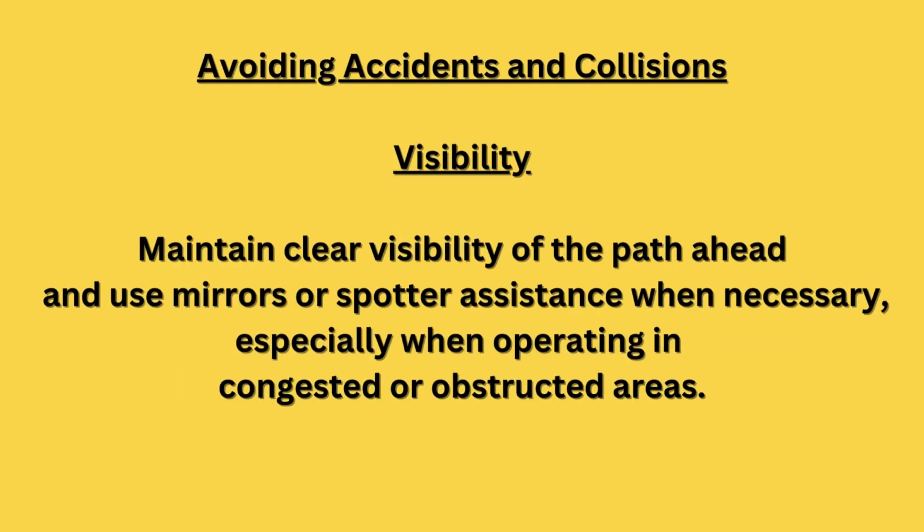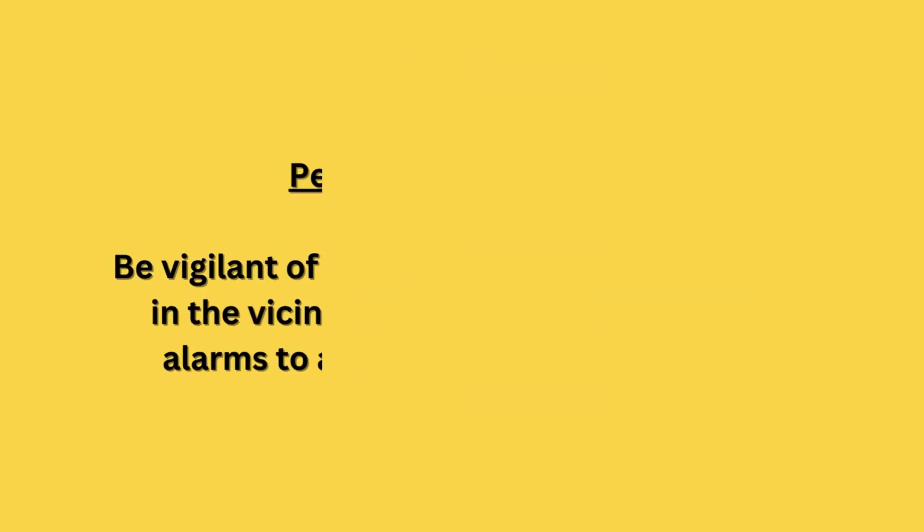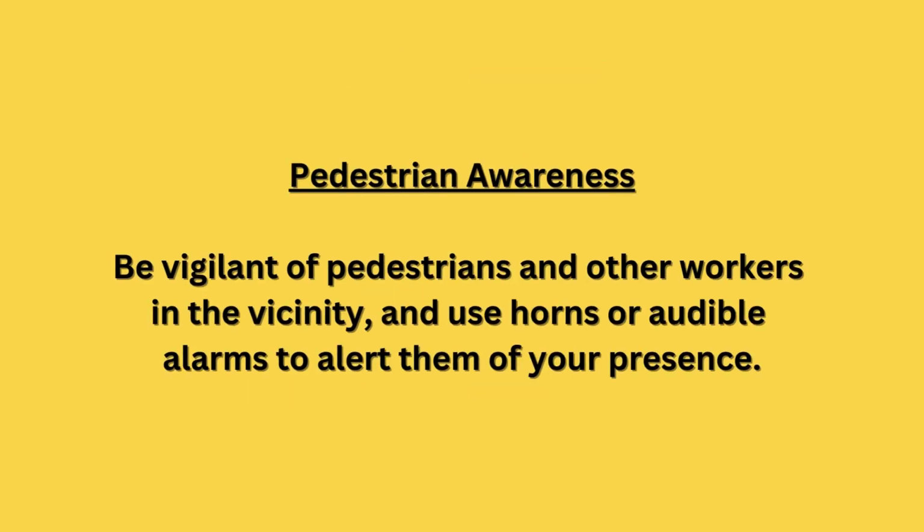Avoiding accidents and collisions. Visibility. Maintain clear visibility of the path ahead and use mirrors or spotter assistance when necessary, especially when operating in congested or obstructed areas. Pedestrian awareness. Be vigilant of pedestrians and other workers in the vicinity, and use horns or audible alarms to alert them of your presence.